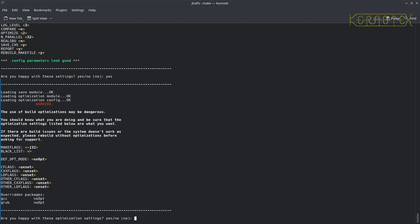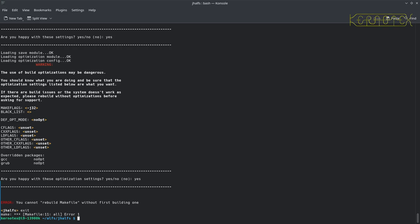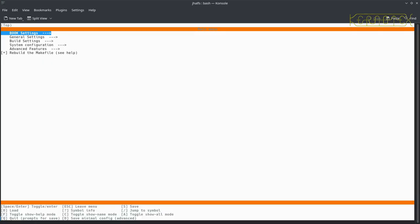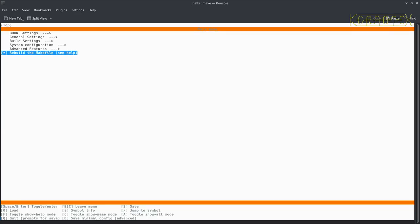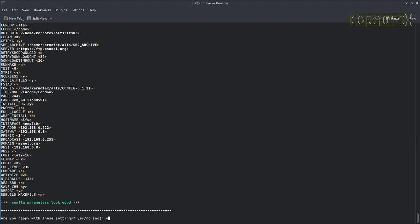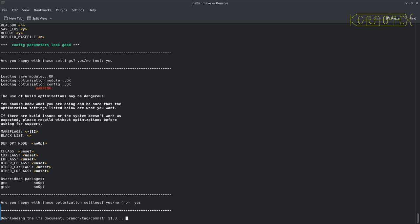All the settings should be the same because I haven't changed anything else. And rebuild, you cannot rebuild. Well, first I thought I had that setting set. Yeah, it is there, so I'm not sure. Oh, right, yes, I know why. It's because I've created a new directory, so it's effectively creating it from scratch. So in that case, I need to uncheck that, save those settings. And this time it'll work.